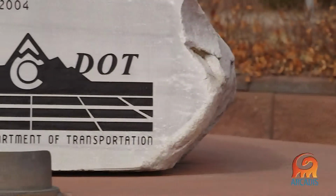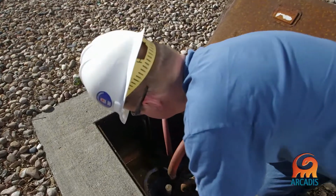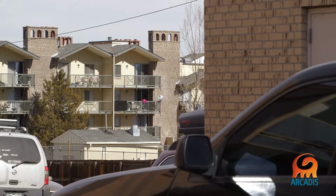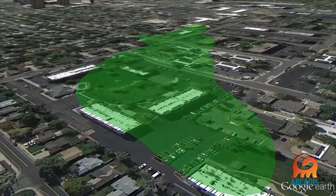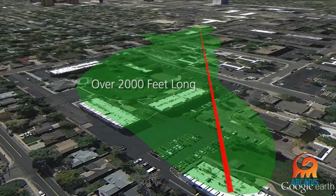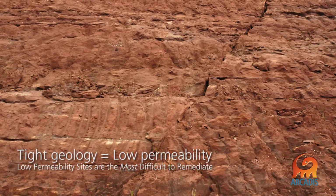CDOT took immediate action by installing preliminary groundwater remediation systems and implementing an extensive indoor air program. But cleanup would not be easy. The technical challenge we had on this project was how do we affect such a large areal plume that resides in a geologic environment that's very tight, very low permeability.